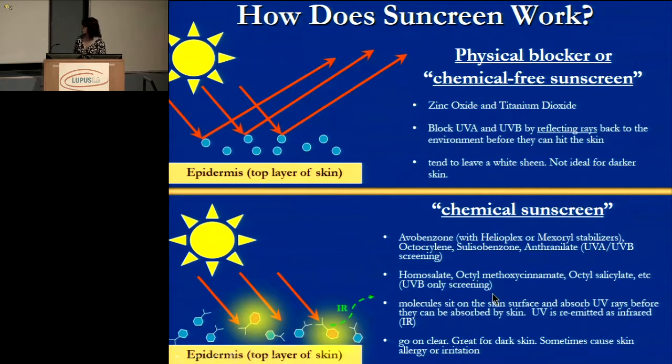These go on clear. They're great for dark skin, but, you know, we can have irritation with those, especially if somebody has a lot of lupus on their skin. They may not handle the chemical sunscreens very well.